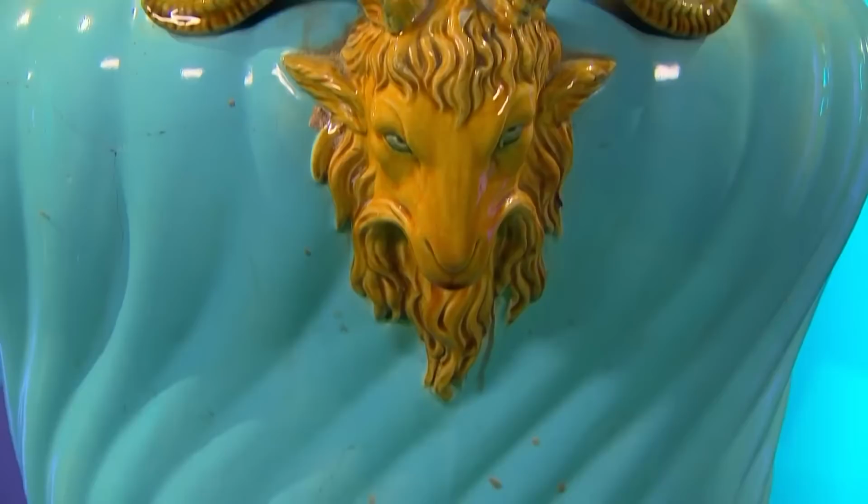Lovely. It's Minton. It is Minton. And it's called Majolica. Yeah. Tell me what you know about it. Well, it's about 1870-something, I think. OK. Yeah. And I know that it's very beautiful. So where's it been hiding? It's been hiding in my wardrobe.